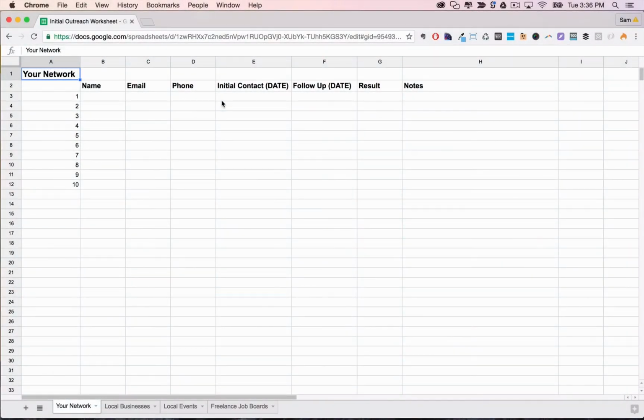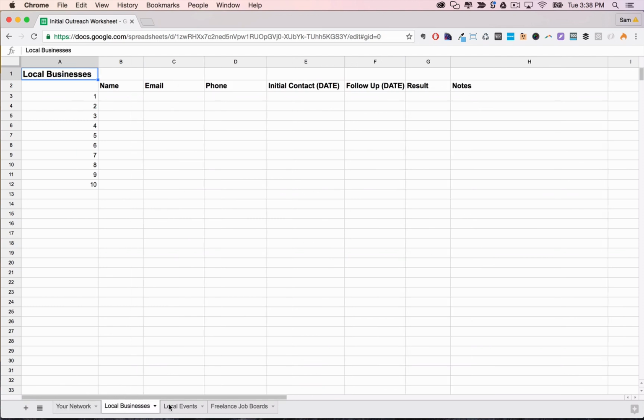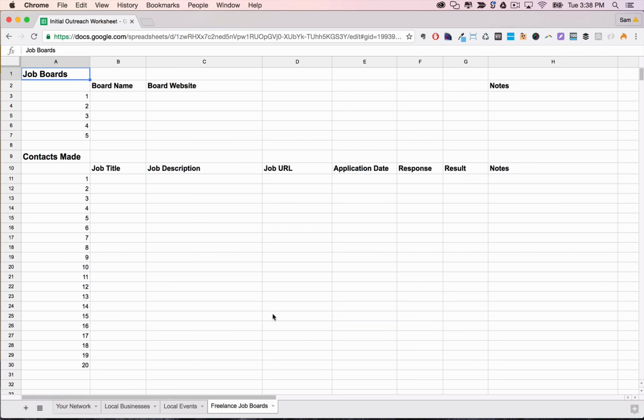So here's the initial outreach worksheet that I recommend filling out, and this is simply a way for you to organize your outreach efforts to make sure that you're hitting the 4 different places that you can look for your initial clients. So fill those out one by one. You may find that you get all of the clients that you need in your network, but if not, then you can move on to local businesses, then local events, and then finally freelance job boards.